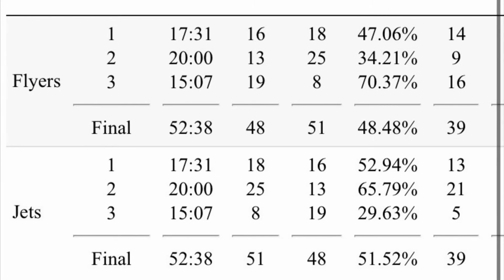All right, what's up, everyone? So I got the advanced stats from today's game versus Winnipeg. I'm going to start off with the Corsi this time.